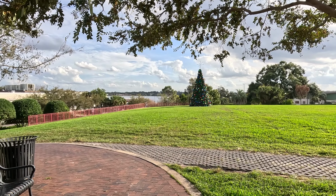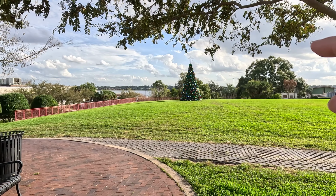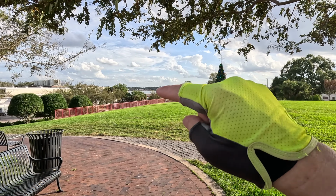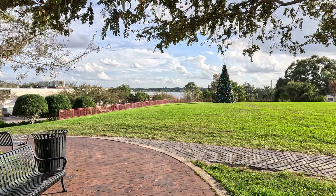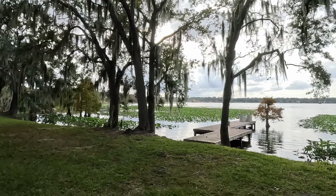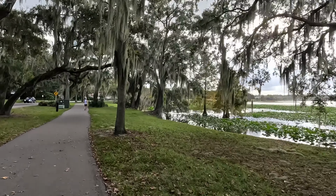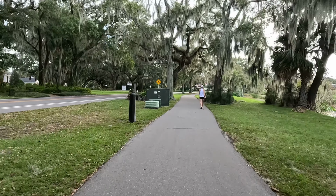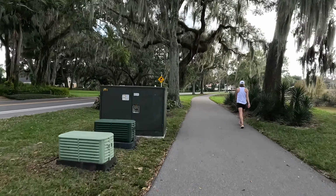All right, now we're going to ride past that Christmas tree and ride around that lake right over there. That's an underlap.